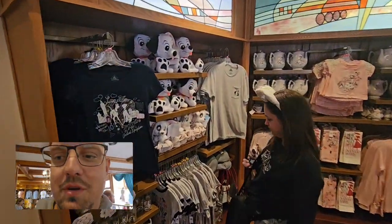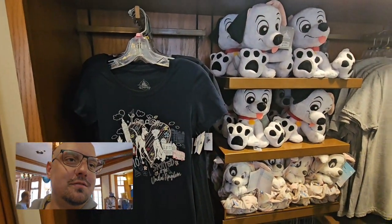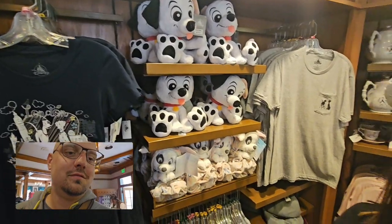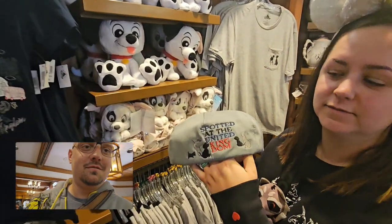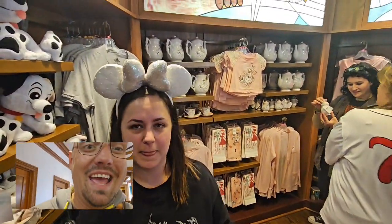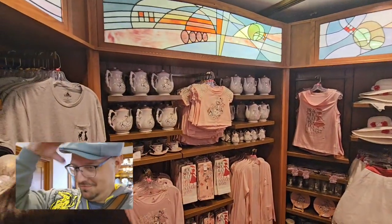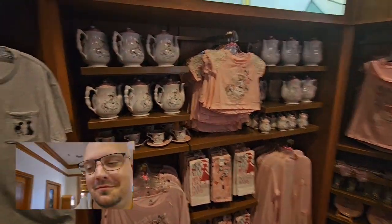And of course, what would a trip to Epcot be without Dalmatians? I got you a hat. Hold this. Put this on. No, that ain't gonna fit me. Let me try. I got a big head. It fits your big old head. It does kind of fit my head. I would wear that hat.